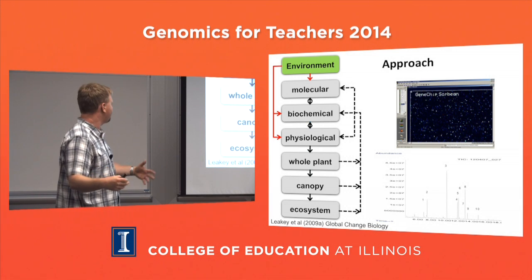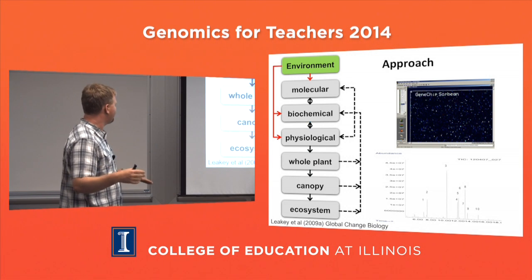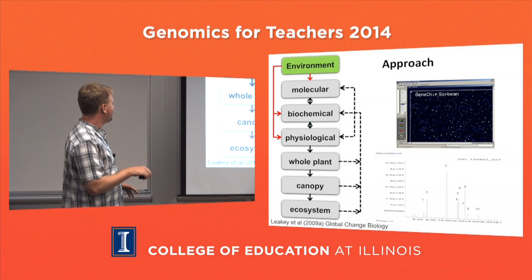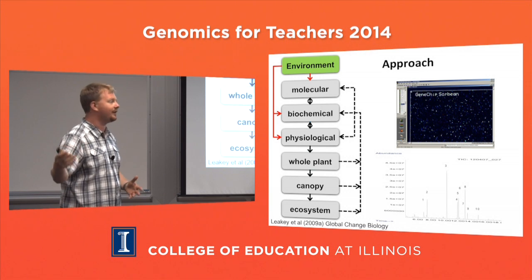So that would be growth, yield. That alters the way the canopy performs. So it actually changes, for instance, how much water the canopy uses. That might alter rainfall in an ecosystem context, but it's also going to feed back and influence what soil conditions are like and how that plant's going to experience life later in the growing season.